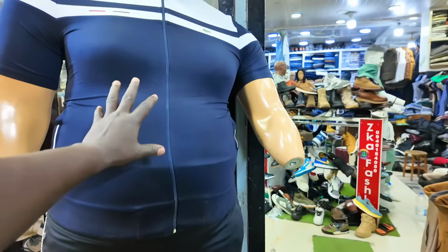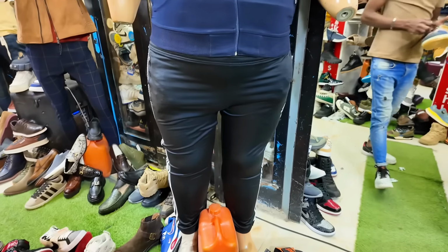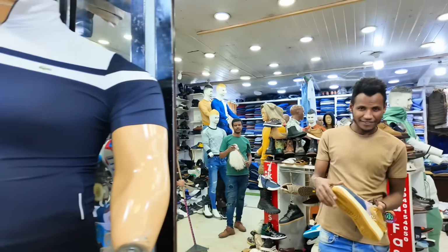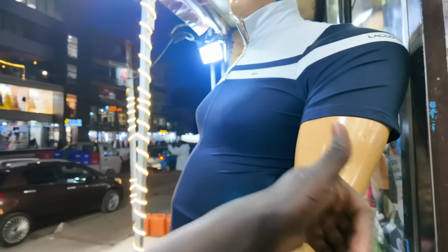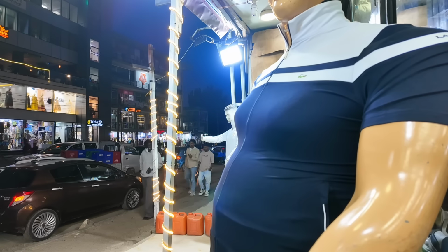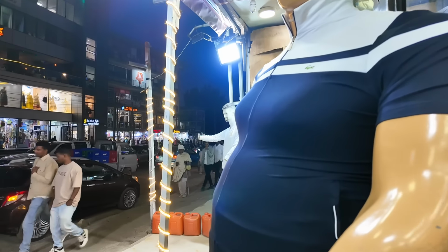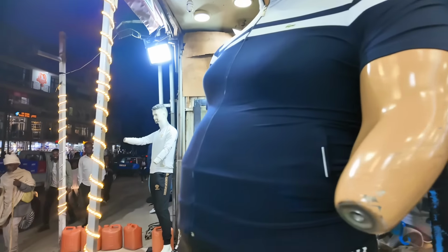This is very big. Perfect, very big. Wow. Full size is this? Good, how much is this? Good clothes, how much? Price for this? 9,000. Big. Perfect. And you see this, man. Very big clothes.